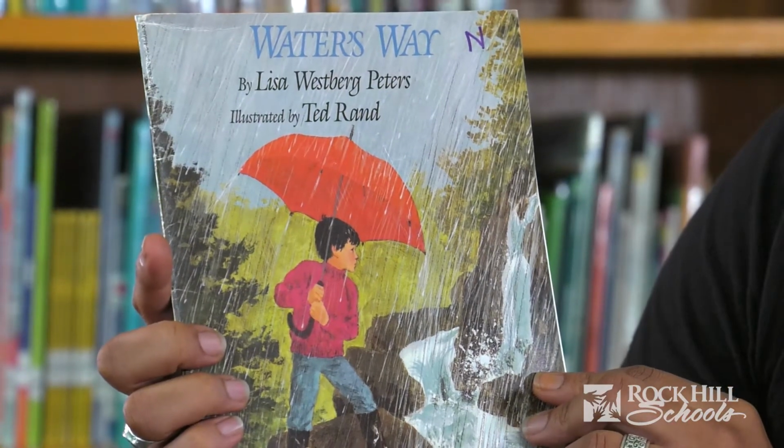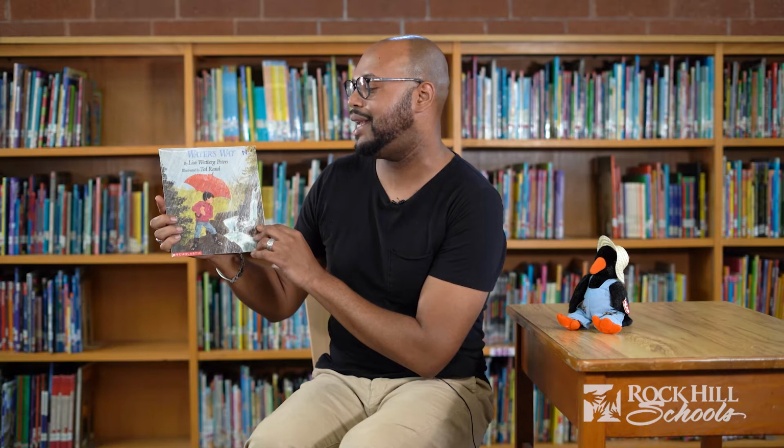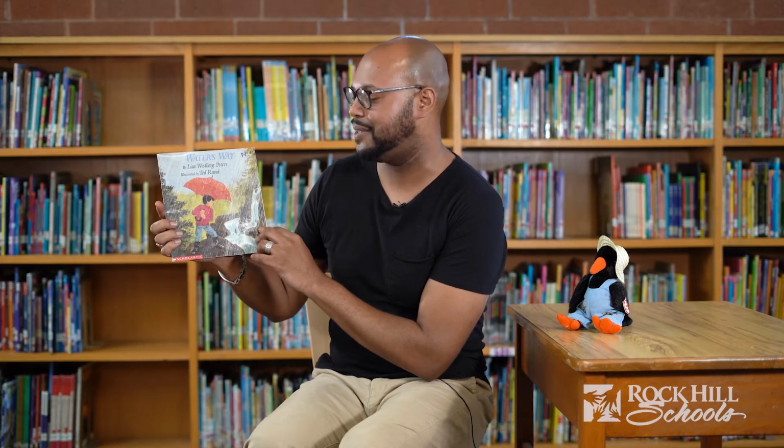This book is called Water's Way, and it's written by Lisa Westberg Peters and illustrated by Ted Rand. Let's go on a journey with the water.